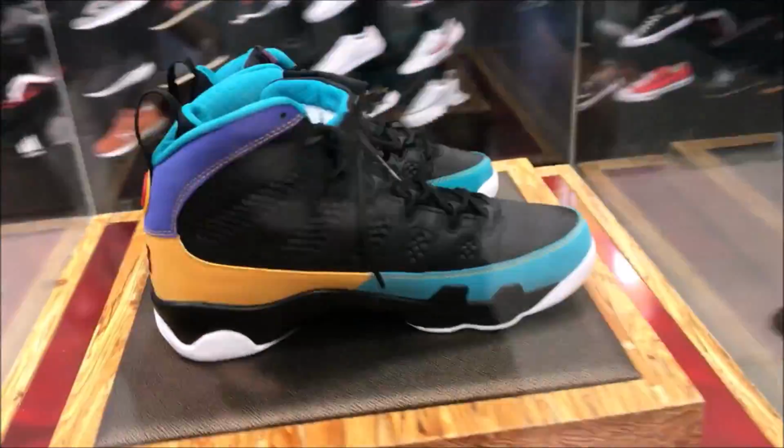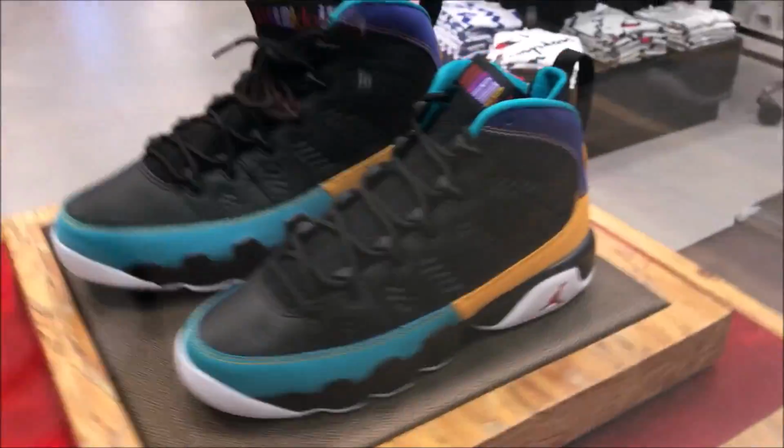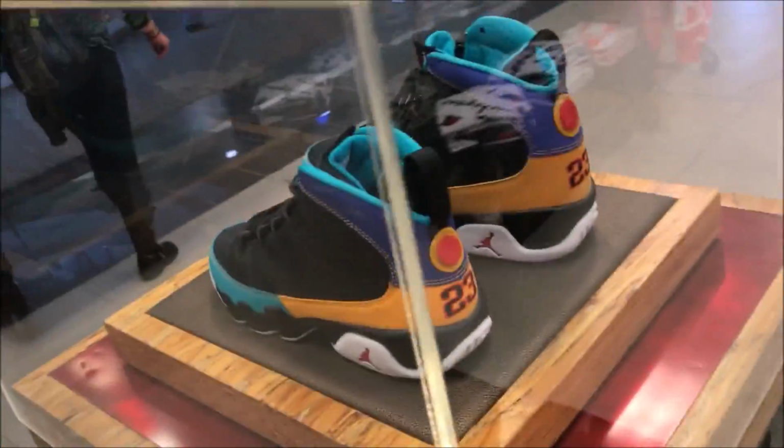We're at Foot Locker, talking them kicks. They still got these sneakers right here. What do you guys think of these? I'm not with them, but I don't think they're terrible. Just too many colors going on for me. But let's go to GameStop. Let's get out of here.